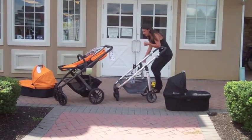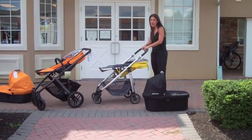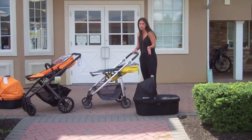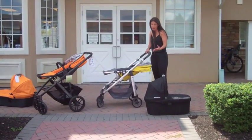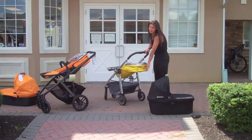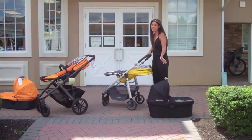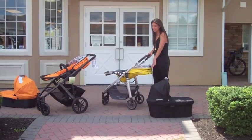In addition to that, both strollers have the ability to add a piggyback board onto the back of them. That means that if you have a child that's old enough to stand and mature enough to stand on the back, it's like a little skateboard that goes onto the back of it. So it easily can become a stroller for two. One for a child who is riding and one for a child who is standing.